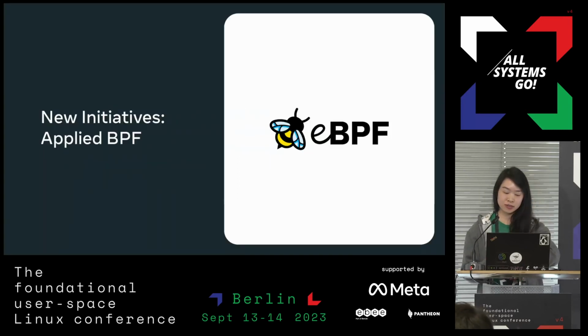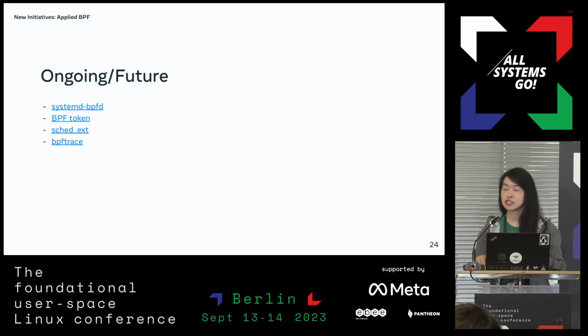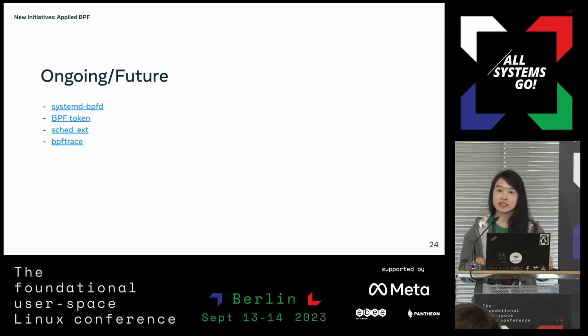Okay, so now I'm going to close this with some of the new stuff that we're doing in Applied BPF. Applied BPF is a collaboration between the Linux Userspace team and the Linux kernel BPF team at Meta to work on the application side of BPF and make things more accessible for the community. Currently, we've started working on systemd BPFD and BPF tokens. We're going to be moving into making sched_ext more useful, and we're going to expand on bpftrace. I'm going to talk about the first three in a bit more detail and omit bpftrace for now because we're still planning out that space.